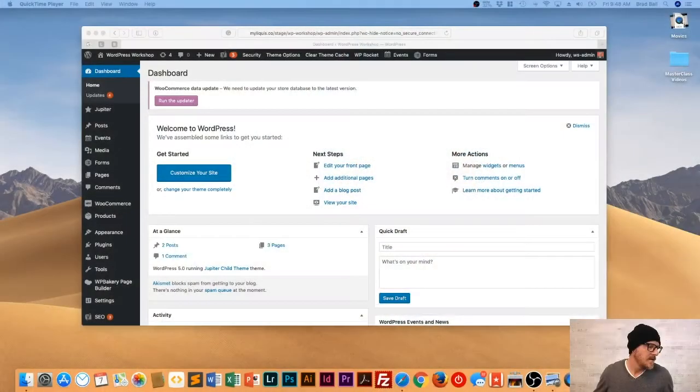Okay, so I just have a site pulled up. If you do go through the update process, I would definitely make sure that you have a backup that you can access of your database and all of your files, that way if something does break, you have a backup. But anyway, I'm going to assume you're not updating, because that's the whole point of this video.